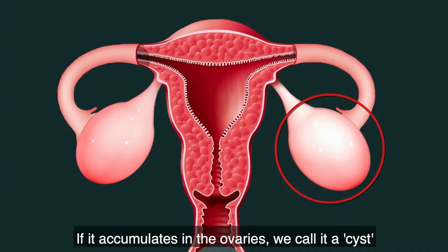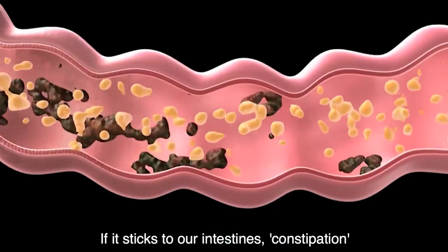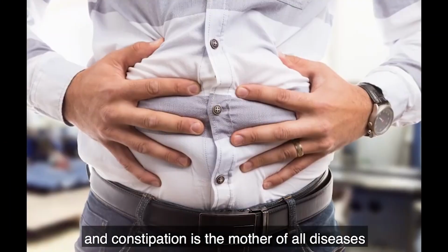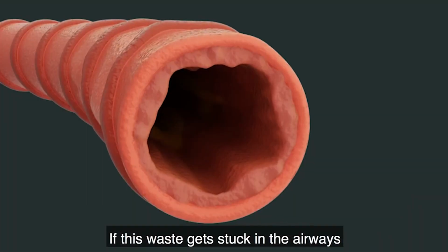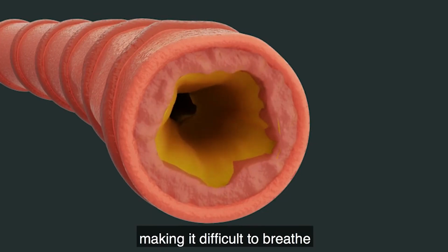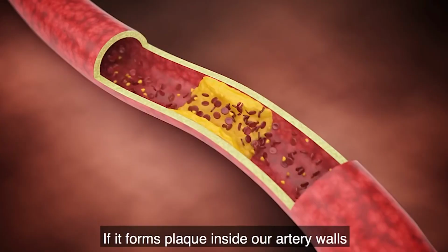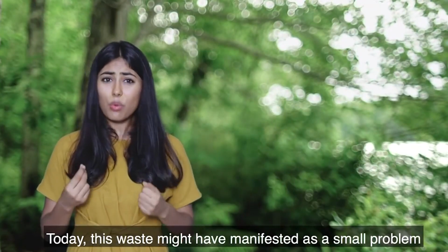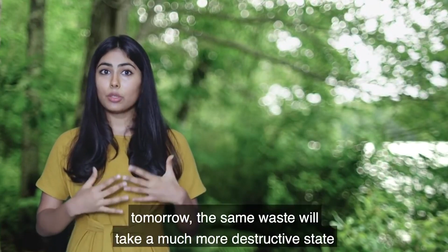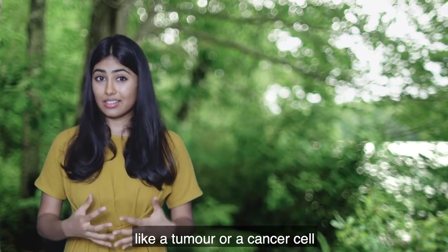If it accumulates in the ovaries, we call it a cyst, and here comes problems like PCOD, menstrual disorders. If it sticks to our intestines, constipation, and constipation is the mother of all diseases. If this waste gets stuck in the airways, making it difficult to breathe, we call it asthma. If it forms plaque inside our artery walls, we call it cholesterol. Today, this waste might have manifested as a small problem, but if we don't clean it up, tomorrow the same waste will take a much more destructive state, like a tumor or a cancer cell.